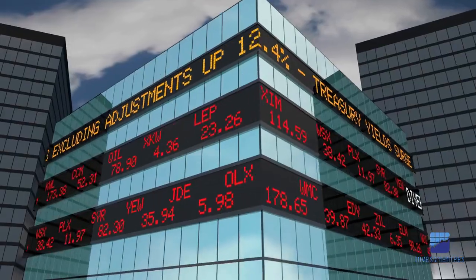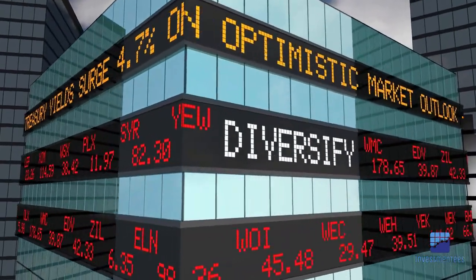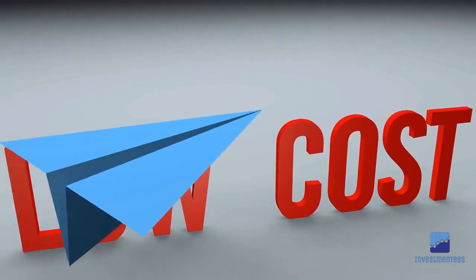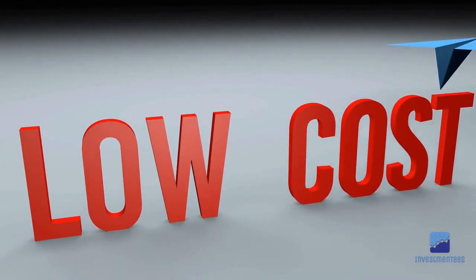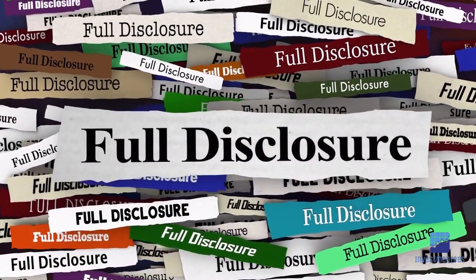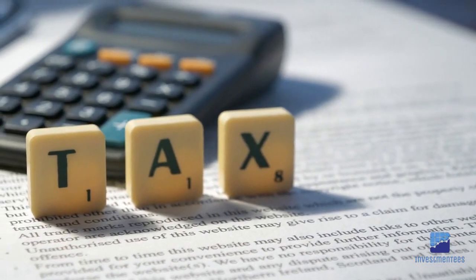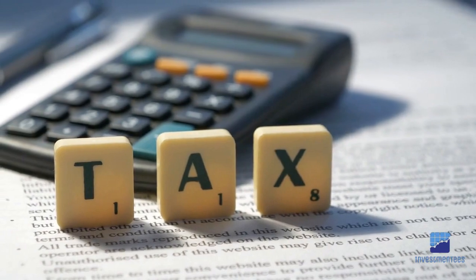Pros: Diversification. Index funds provide investors with exposure to a diversified portfolio of stocks, which can help reduce risk. Low cost. Index funds are generally less expensive than actively managed funds because they don't require a fund manager to make investment decisions. Transparency. Investors can easily see the holdings of an index fund, which provides transparency and helps to avoid surprises. Tax efficiency. Because index funds are passively managed, they typically have lower turnover rates, resulting in fewer taxes.